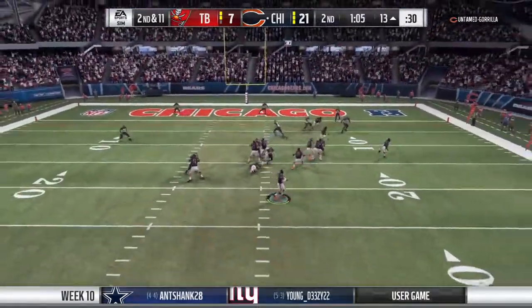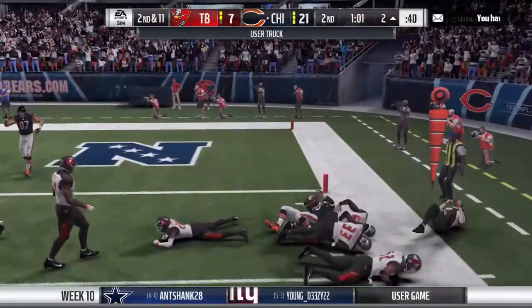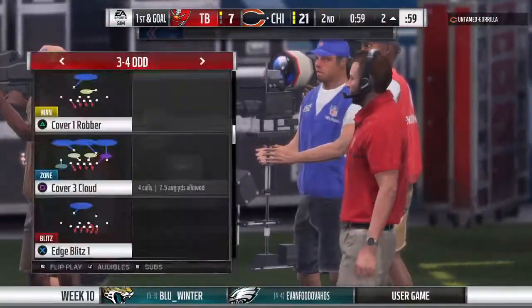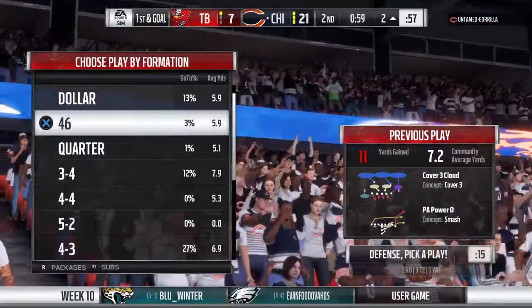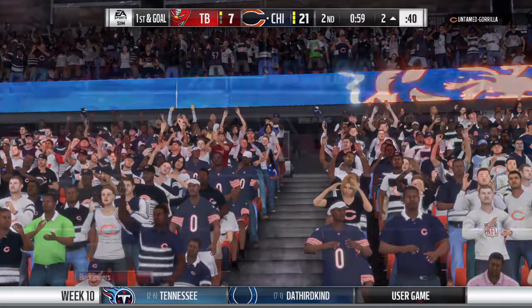Now Trubisky to throw on 2nd. This will be caught just inside the 10. And he'll be taken down at the 2-yard line. Now a 2nd timeout called for by the defense. So that means they're down to 1 remaining here as we head toward halftime.